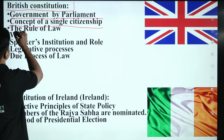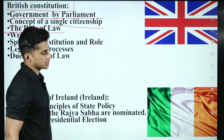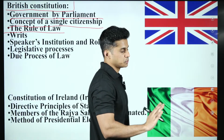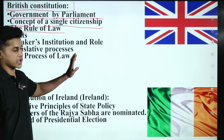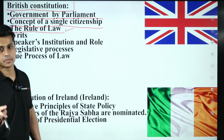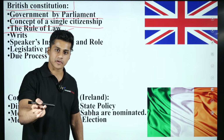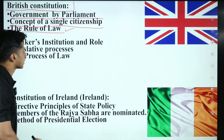Rule of law. I just told you one minute back. Due process of law has been borrowed from the UK Constitution, due process of law. But procedure established by law is adopted from the USA Constitution and the Japan Constitution. I'll be explaining that also.